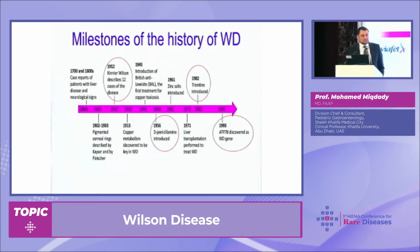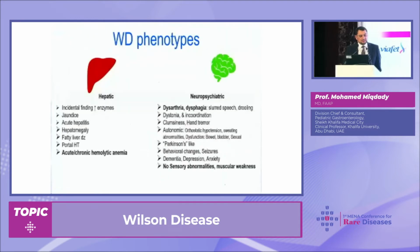Wilson's disease was described back in the 1700s. However, the specific diagnosis was about 100 years ago. And if you look at the x-axis, it's the years and the development of the disease. Penicillamine was introduced in the 1950s. Then trientine is about 40 years ago. And 30 years ago, we have the genetic diagnosis of Wilson's disease that makes the biggest change in the management of this disease. Okay, I can skip this.